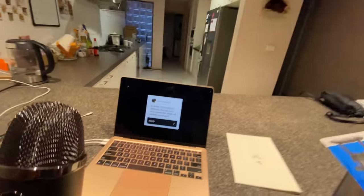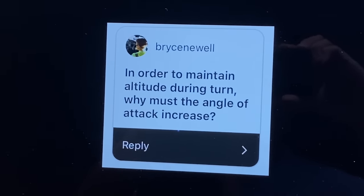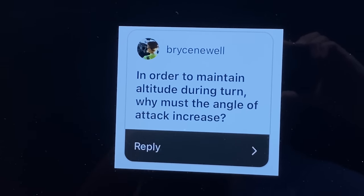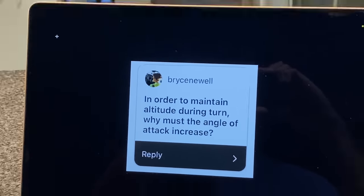Next question. In order to maintain altitude during a turn, what must the angle of attack do? Why must the angle of attack increase? Because you don't want the aircraft to stall and you want everyone to not die.